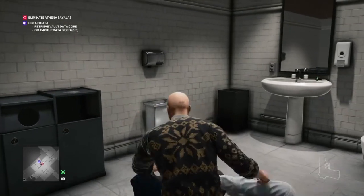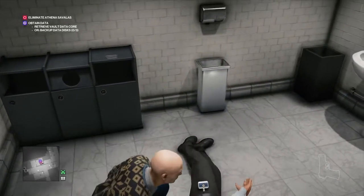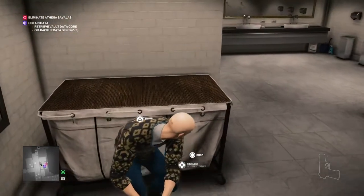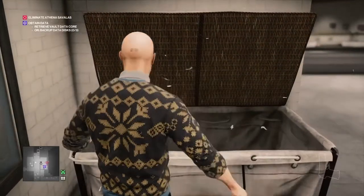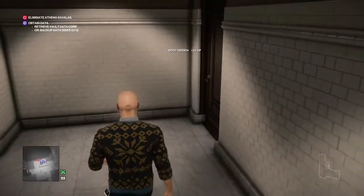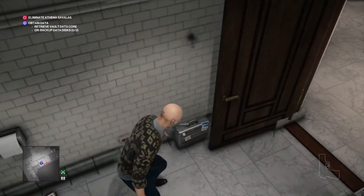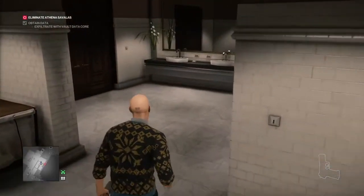render him unconscious, and we're going to hide his body in the crate just outside the cubicle here. So that's this guy now out of our way. He may not get in our way later on, but it is a 50-50 chance depending on your timing.